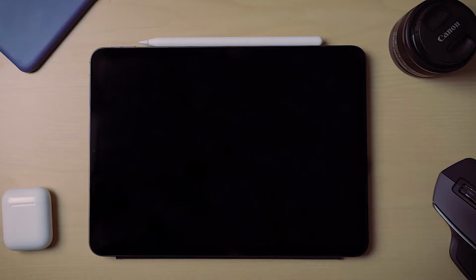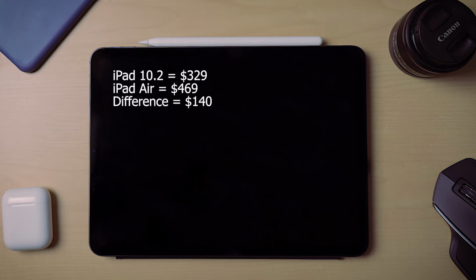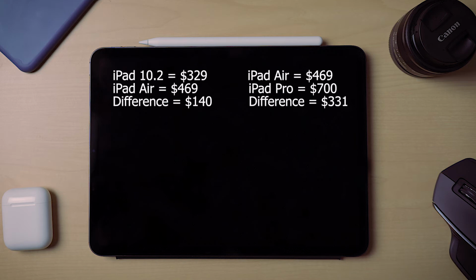So I wanted to show you guys this elaborate math problem. I'm just kidding, it's not a math problem. I hate math. The price jump from the iPad to the iPad Air is only $140, and I've already told you what you're getting. You're getting an overall better device. The price jump from the iPad Air to the iPad Pro, however, is $330. And that doesn't include the accessories, so consider that when you're deciding.